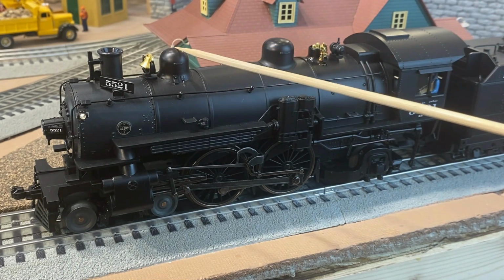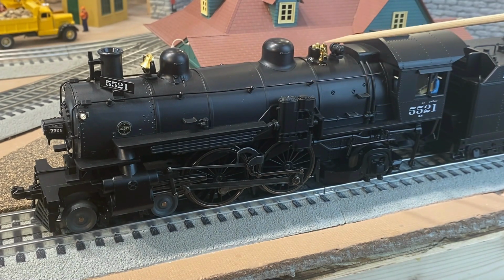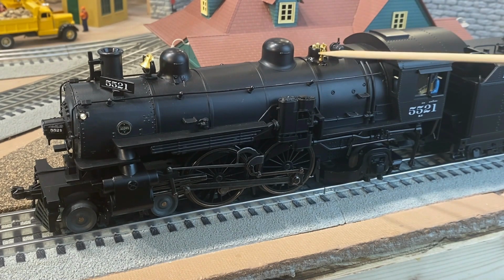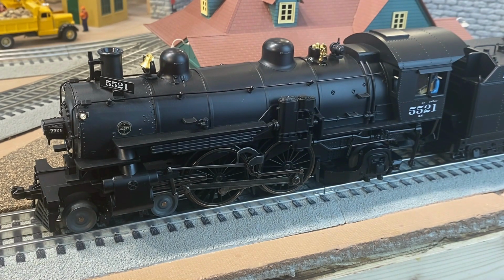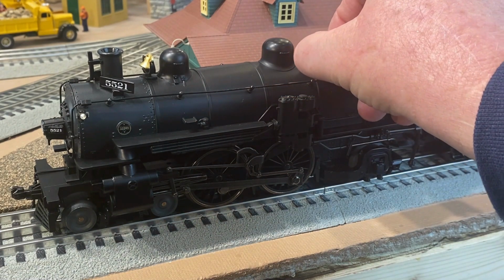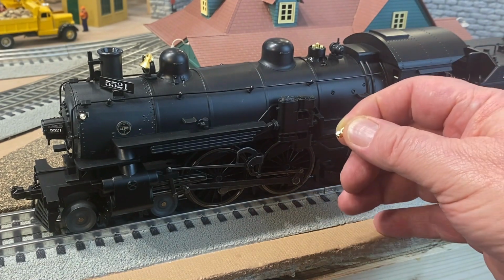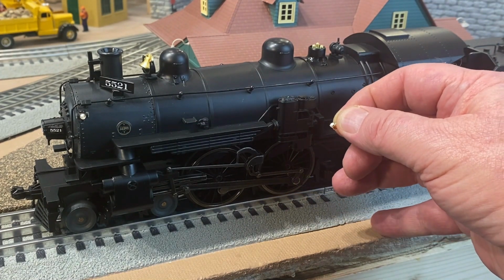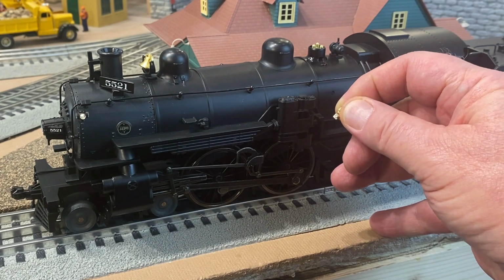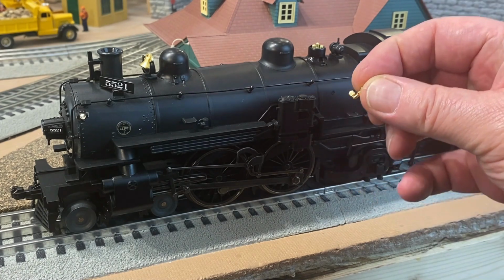There's a dome, a sand dome. Here are the poppet valves, the safety valve, and here's our little whistle. Now you did notice the little whistle moves. That's because it's actually removable. It's held on by a little magnet. See, there you go. I don't know if you can see that or not, but there's a little magnet on the end of this that holds the whistle in place. And it seems to do the job.